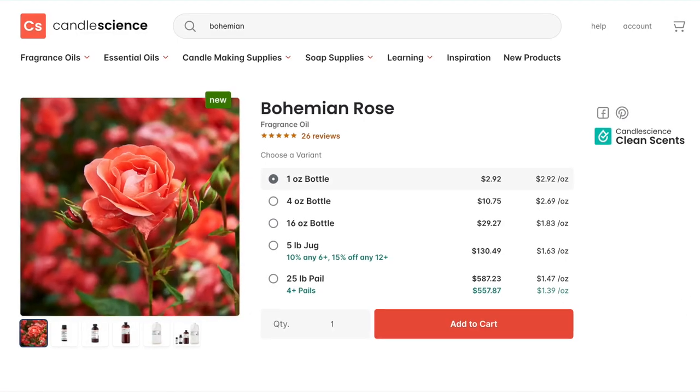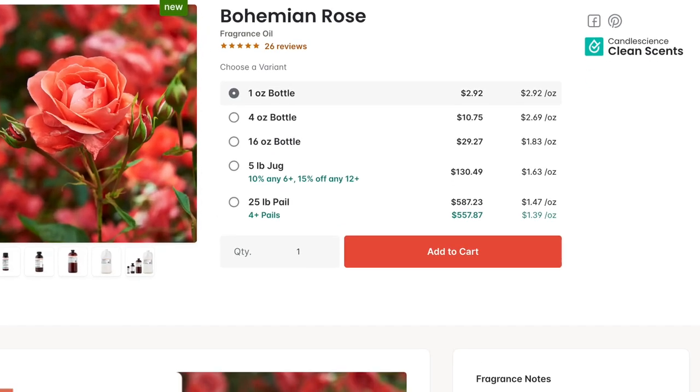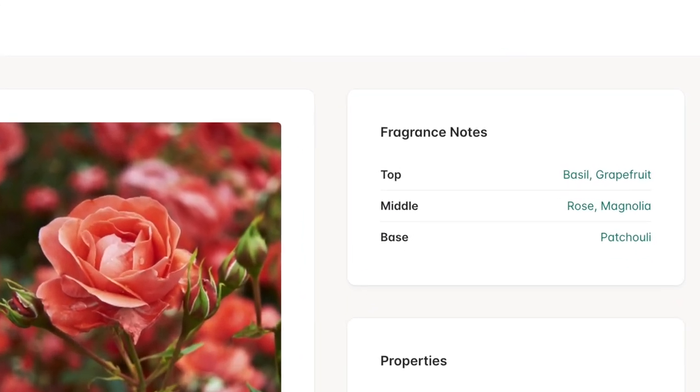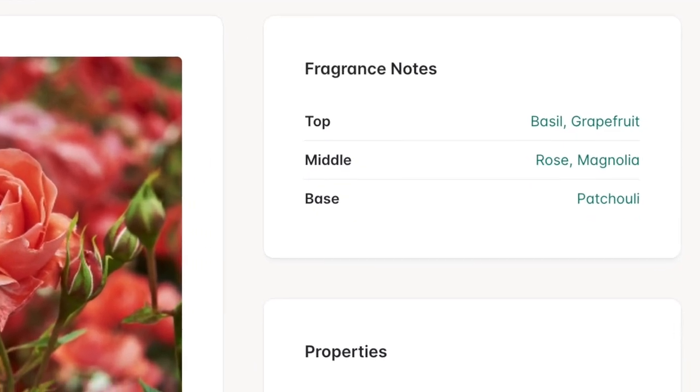The top notes are basil and grapefruit. That's very exciting. Wow. The middle is rose and magnolia, and the base is patchouli. So there's a lot of things in here that I love. I can smell the rose. Like, I open the bottle, the first thing I get is the rose. Oh, God. Okay, that is super nice. I just drooled, I'm so sorry.